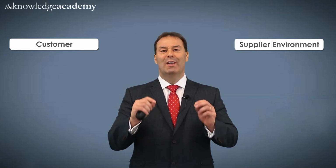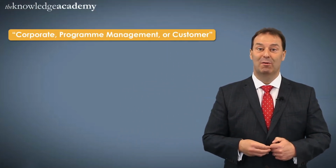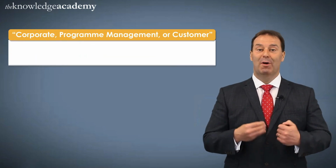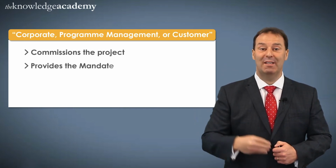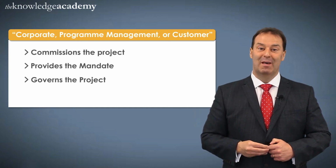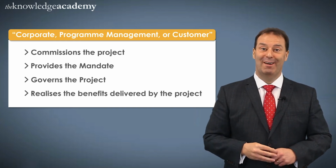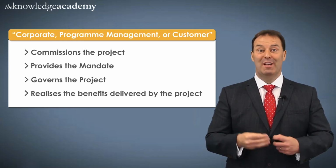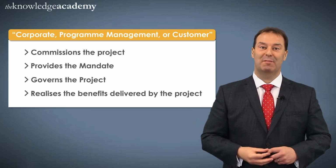And finally, there's one last group. Who is the person who authorized the project to begin with? And these are known as the corporate, the program management, or the customer. And these people are often seen as the project commissioners. They often provide the project mandate and various levels of governance that they expect the project to follow. But they are also there to ensure that the project benefits are realized and to make sure that the project itself is staying within the rules and the boundaries that they specified.